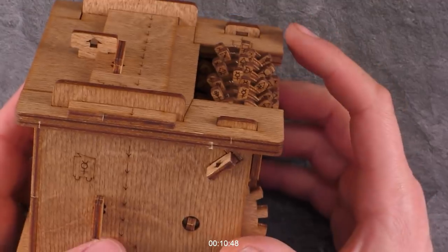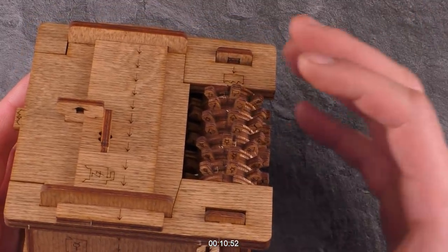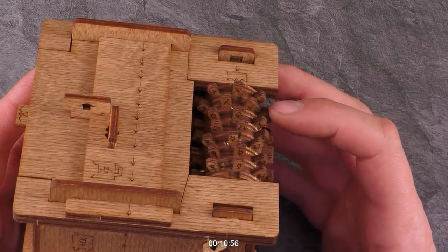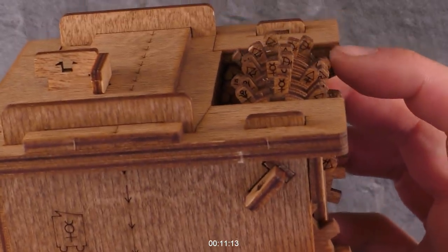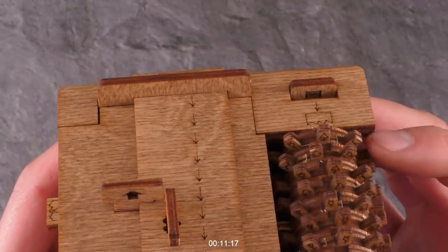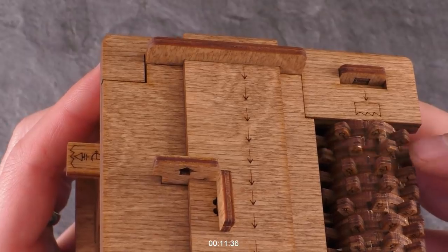I think I got the next clue, and this is probably why it's called clue box. You probably already noticed, but for me, it just happened now. It's this triangle with two small... Is it this one? No. This one. This is the right one. This must be the first one. Bow and arrow.